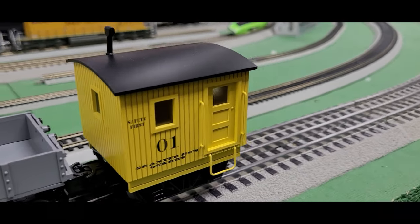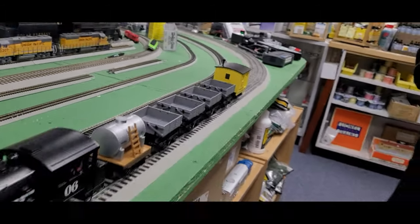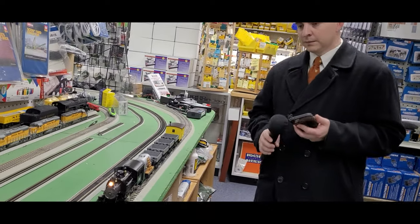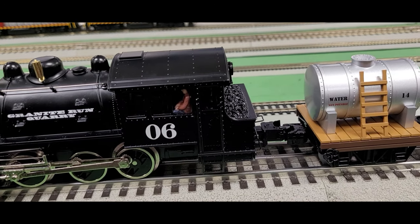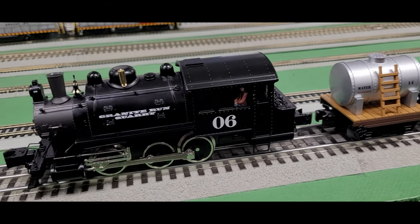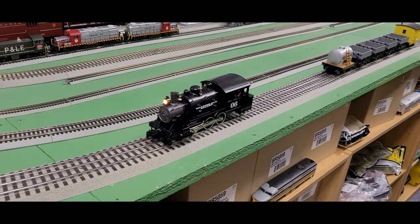Now, as I said, there's a whole bunch of different things that I can do with the set, such as announcement features. There's a tremendous amount of play value in this set as well. For example, I'm going to uncouple the rear of this train using my app. All aboard. And now I can do whatever else I need to do.